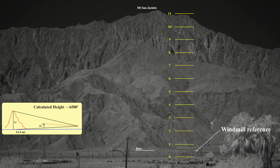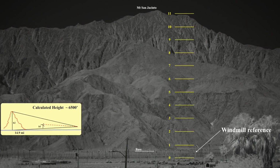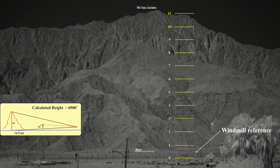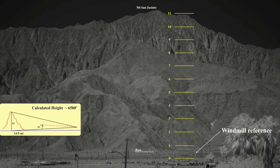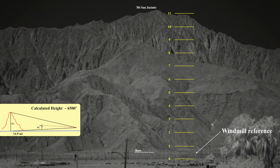I was highly agitated. I couldn't sleep. I thought of all sorts of things: compression, optical distortions. I said, what is going on? We cannot be off by this much. This is insane. How is this possible? And then I got more confirmation.